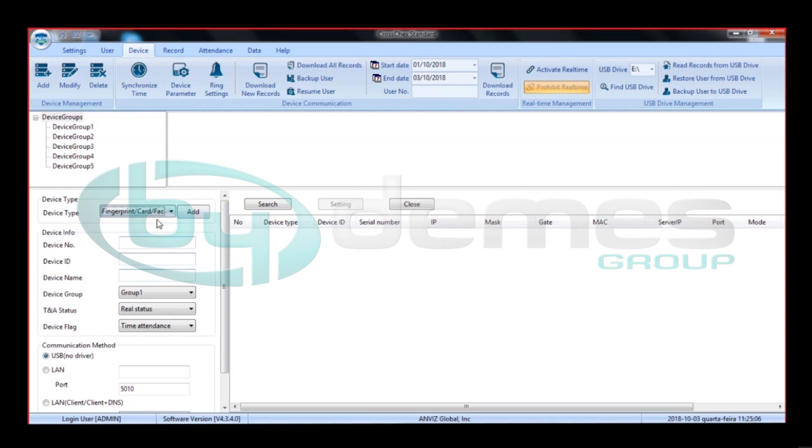Device number, device ID. I suggest always using the same number for both of these functions. One refers to the device ID in the hardware, one refers to the device ID in the software. For good communication, I suggest using the same. As default, it comes with 1. Let's say I have a device and I don't know which ID this device has, and I want to communicate with it. Well, I can use USB communication and leave device ID as 0. Device ID 0 is universal. In other words, it doesn't matter which device ID is in the hardware of the device. When I set 0 here, if I have only one device in my software, it will communicate correctly. Just if I have only one. If I have more, there can be some conflict. Device name, test.